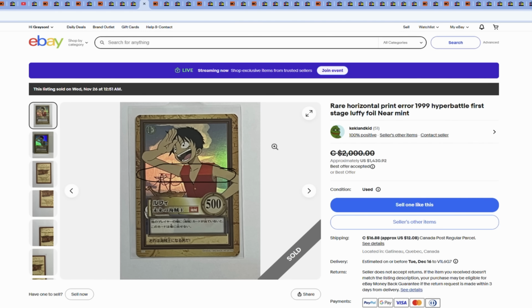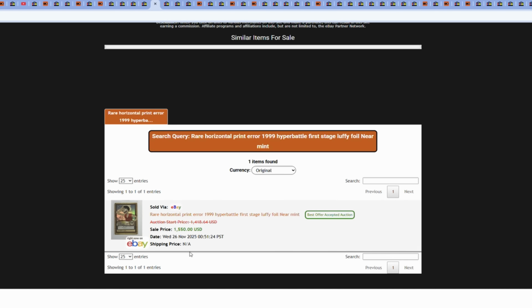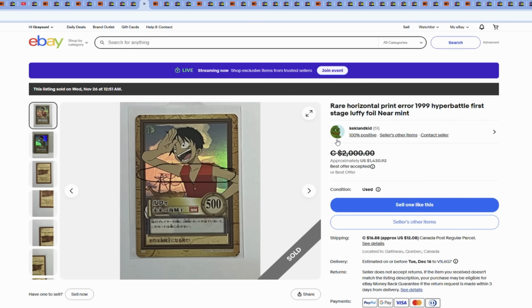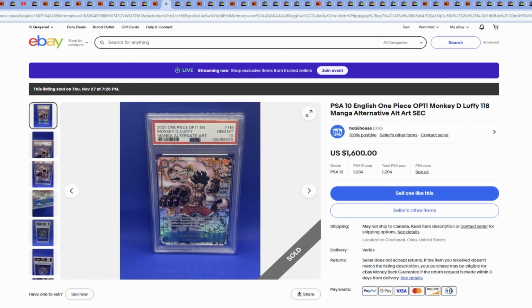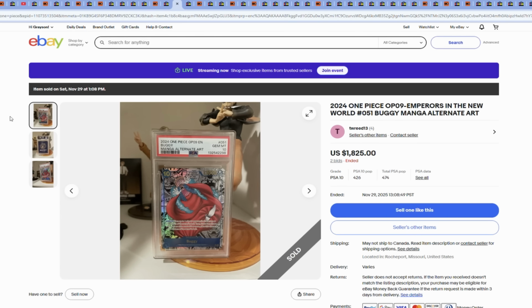But this is the Luffy in Japanese from 1999 Hyper Battle, 2000 Canadian or best offer. It looks like it sold for 1,550 USD. But again, I imagine that's probably going to be Canadian. So that's pretty close to 1,000, maybe like 1,100 USD. Moving on, we have the Gear 4 Luffy manga in English, PSA 10, $1,600, continuing to creep up there.